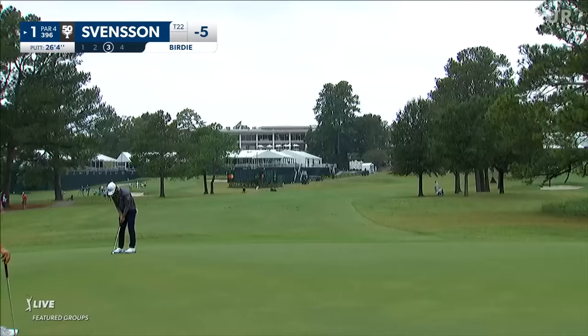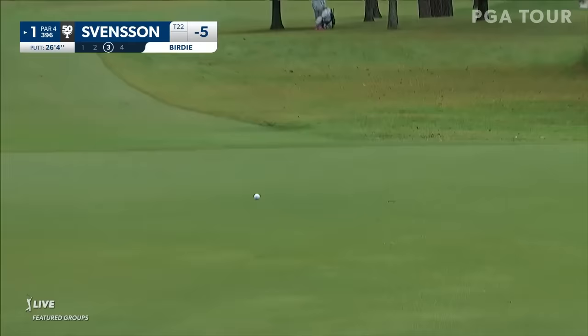Svensson to get to minus six. Well, it wasn't the best of wedge shots, but at least he's putting up the hill. You hit it hard enough. Oh.